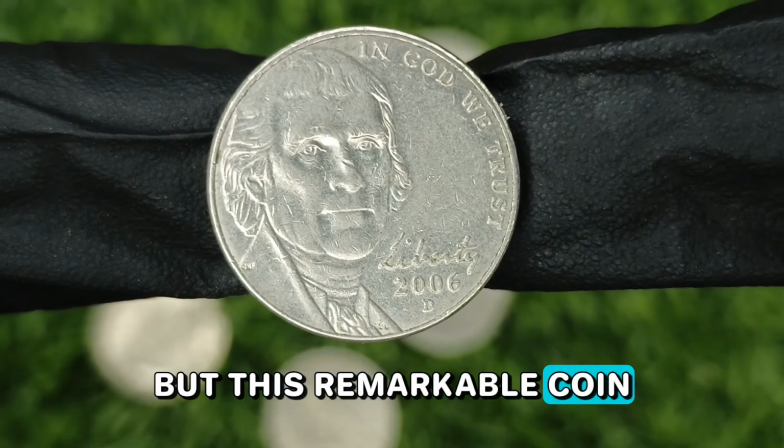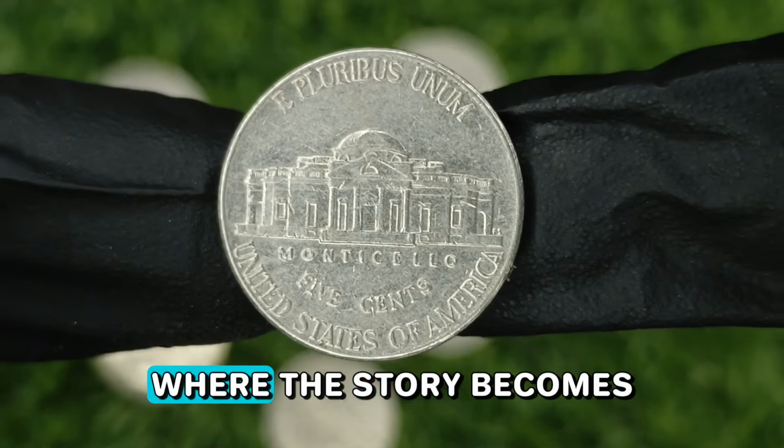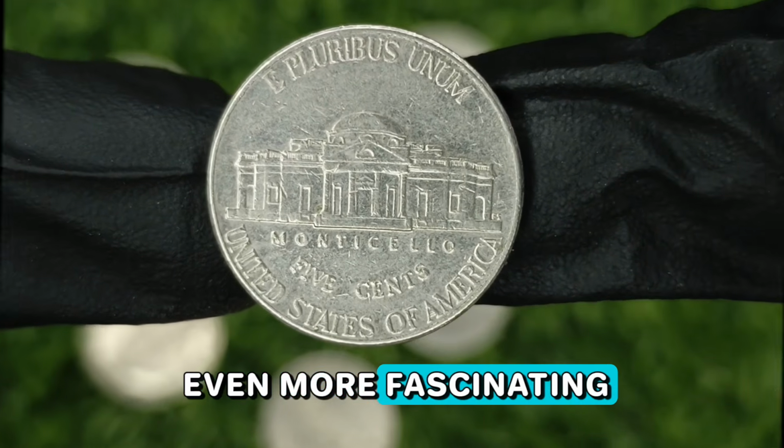But this remarkable coin is only the beginning. Now let's move to our second coin, where the story becomes even more fascinating.